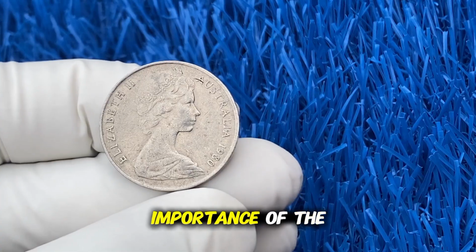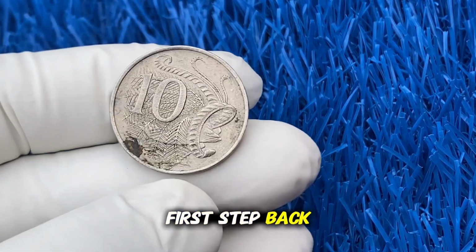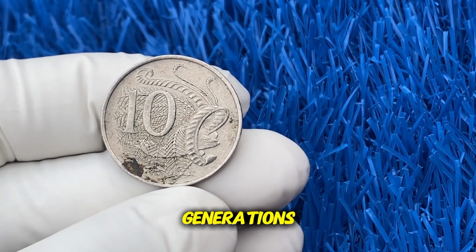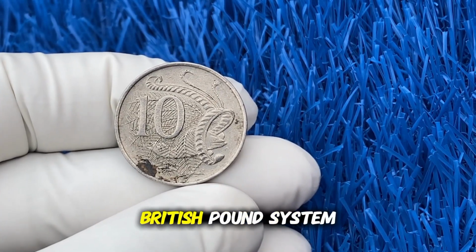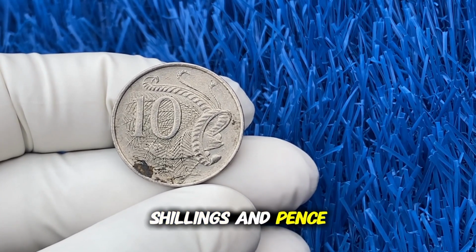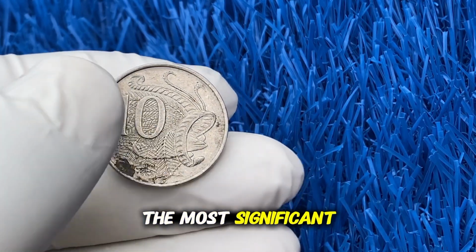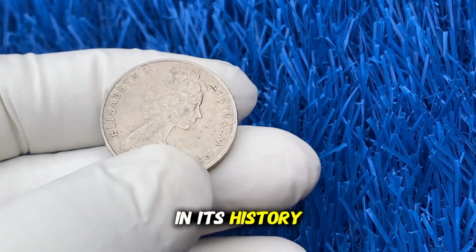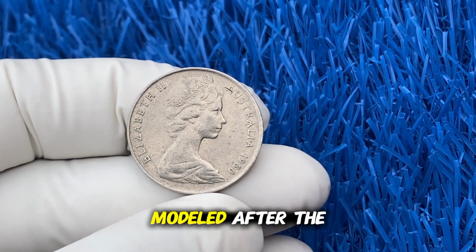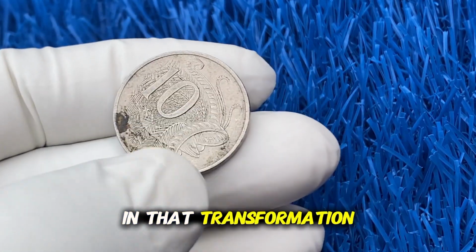To understand the importance of the 1980 Australian 10-cent coin, one must first step back to the very origins of the decimal currency system in Australia. For generations, Australians used the British pound system, a complex arrangement of pounds, shillings, and pence. But in 1966, the nation undertook one of the most significant monetary reforms in its history when the Australian government officially introduced the decimal currency system, modeled after the global trend toward simplification and modernization.